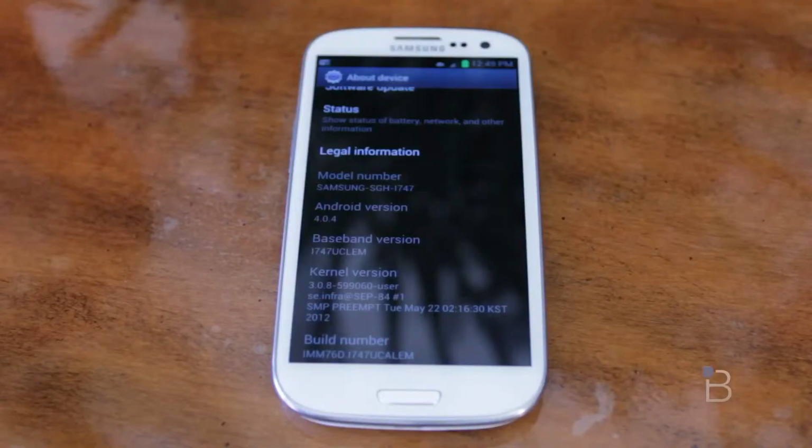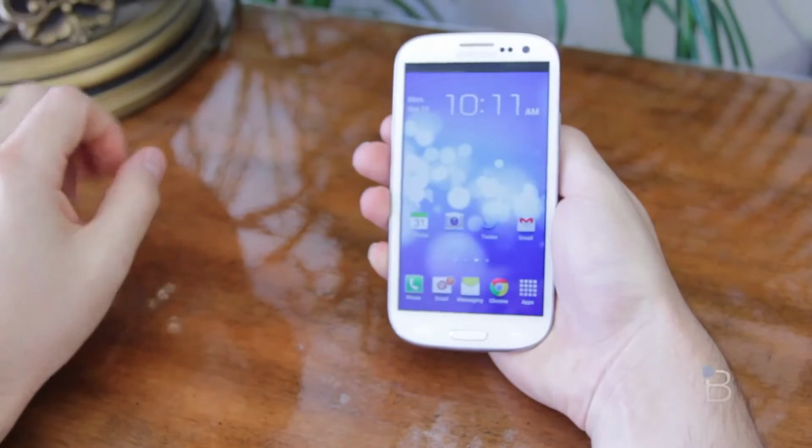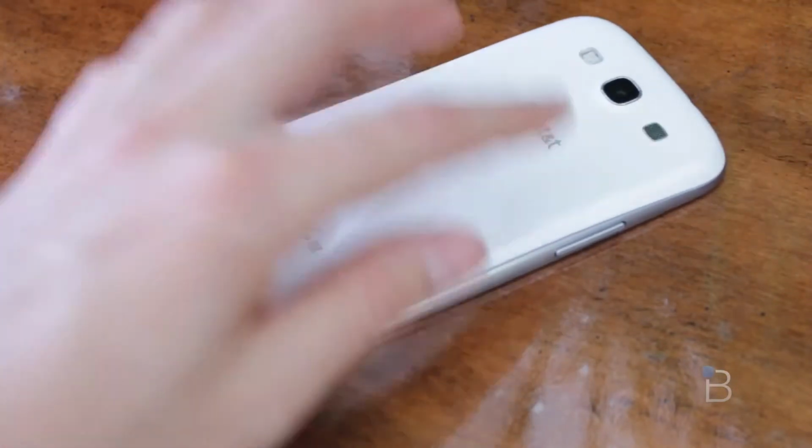As of this video, my Galaxy S3 is running Android 4.0.4 Ice Cream Sandwich with Samsung's TouchWiz piled on top. Now to me, nothing beats pure, stock, unadulterated Android, but TouchWiz isn't horrible and adds some neat features like palm swipe to capture, which allows you to capture a screenshot just by swiping your hand across the screen. I also really enjoyed turn over to mute, which allows you to mute an incoming phone call just by turning the S3 face down. So if someone calls, you don't want to talk to them, just grab your phone. I don't want to talk to your face. Slam it down, and boom.